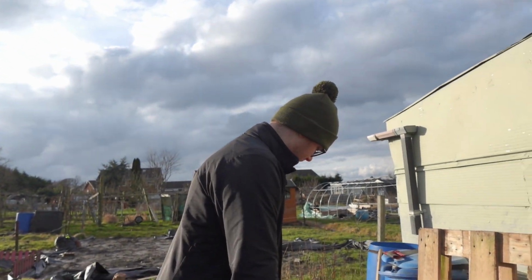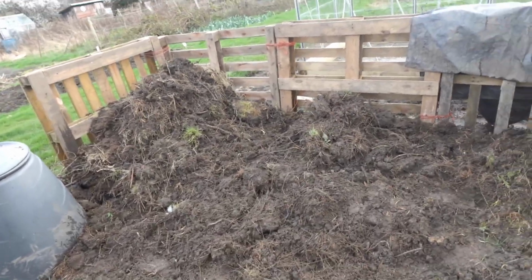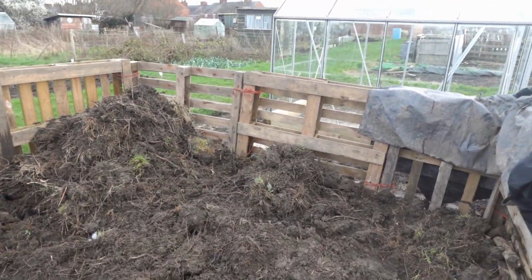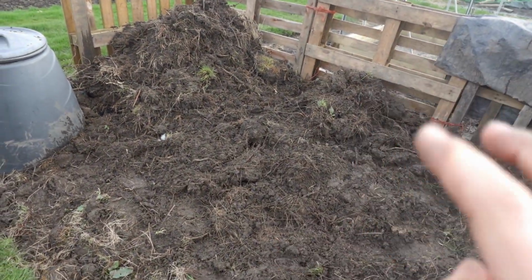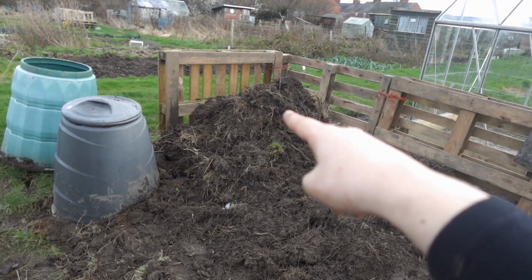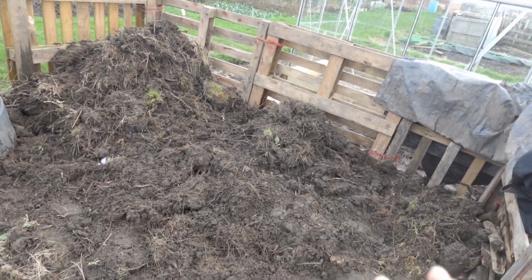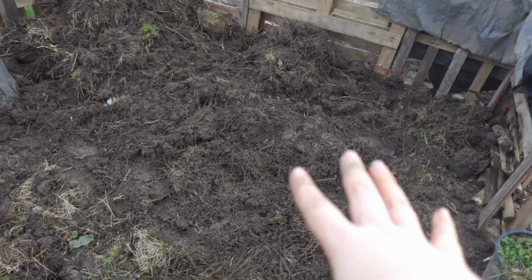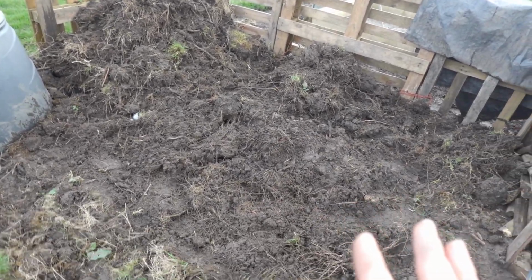Thank you. So this is the progress on the compost tip. The problem is, a lot of the stuff now is just like dirt. It's not compostable. That is basically grass covered in dirt, so that's compostable, but this is sort of not. So I don't really know what to do with it.